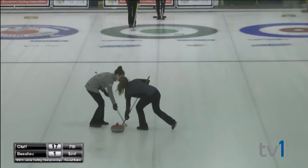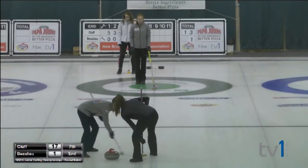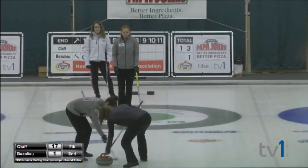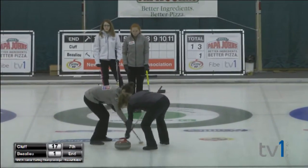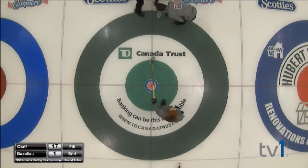So Cluff's throwing her first lead stones. She's asked for it top 4-foot. Line looks good here. Weight looks really good too. Sweepers are on and off it all the way down, and it looks like it's going to be in exactly where she wanted it to go.